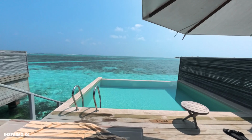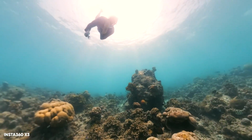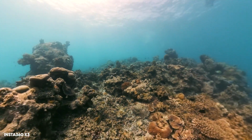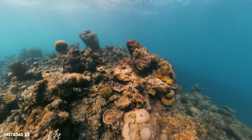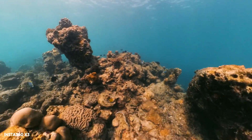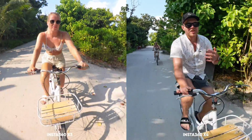The next one up is of course going to be the X4. The X3 was my most used action camera over the past 2 years, so it kind of makes sense to replace this with the X4, which has a higher resolution and better looking image after the final export through the Studio app. It's not by much though, but it is noticeable, especially when I'm using me mode.